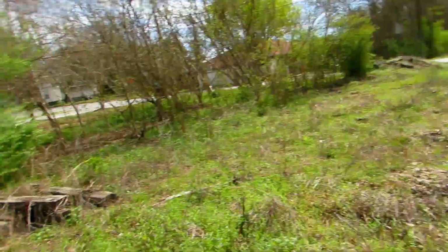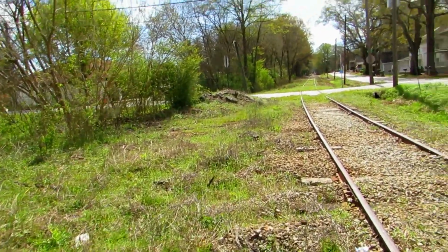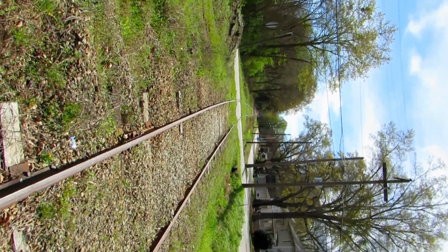Yeah, but this here's the first time I've actually documented all this. I like how it looks too. I like how it's got a really nice picturesque view.